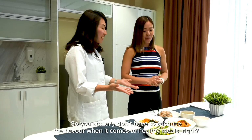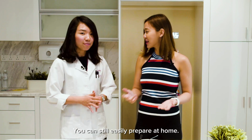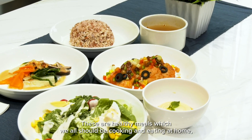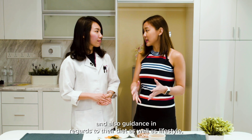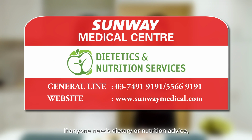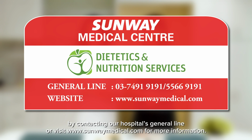Yes, so you actually don't have to sacrifice the flavor when it comes to healthy meals, right? You still can easily prepare at home. These are healthy meals which we all should be cooking and eating at home, not just in the hospital. So Michelle, if someone needs advice and also guidance in regards to their diet as well as lifestyle, where can they reach? If anyone needs dietary or nutrition advice, they can get in touch with Sunway Medical Centre's Dietetics and Nutrition Services by contacting our hospital's general line or visit sunwaymedical.com for more information.